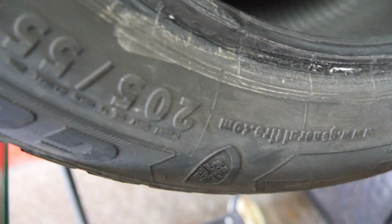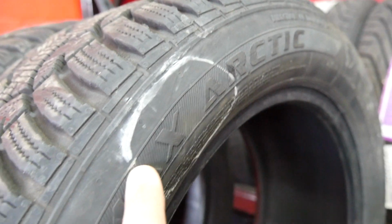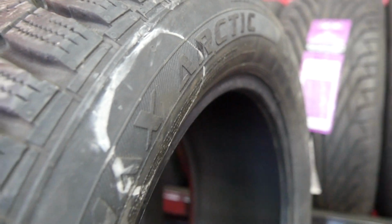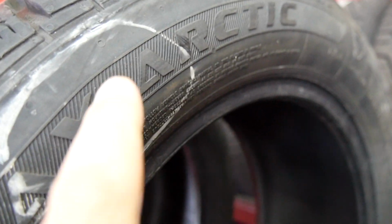We got a couple of General Altimax Arctic snow tires that came in, with a 2015 DOT, tire size 205/55/16, bread and butter size. Now it has road hazard. A customer came in, and this tire had a bulge in the sidewall. Once this tire's inflated, it's got a big tire tumor right there, sticking out like a sore thumb. So we circled it, and when it's deflated, you can't see it because there's no pressure.